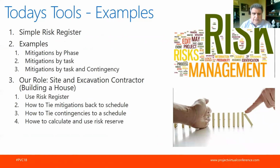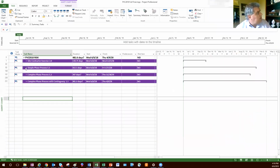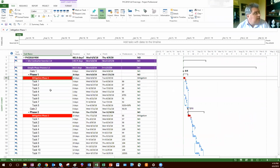Now let's look at a project. I've got 4 examples in here. First of all, let's look at just a simple project phase process. So this is a stage gate process. Sometimes it makes sense in a stage gate process to use mitigation early in the phase. You have a simple team.